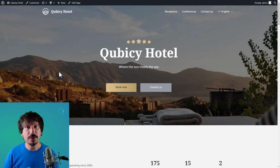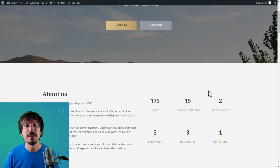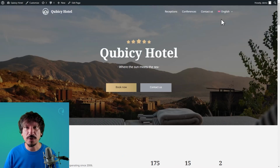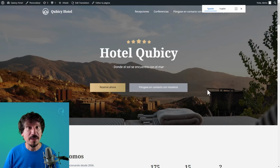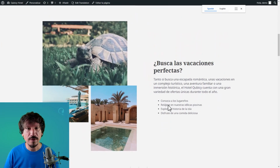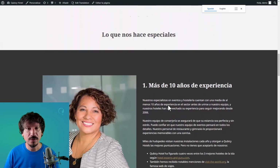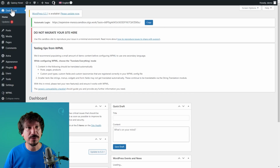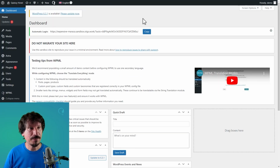Okay, so let's take a look at the front end. This is a hotel demo. This is a home page. I have some pages. And if I switch to Spanish, let's take a look. That's it. It's done. So the content was translated.